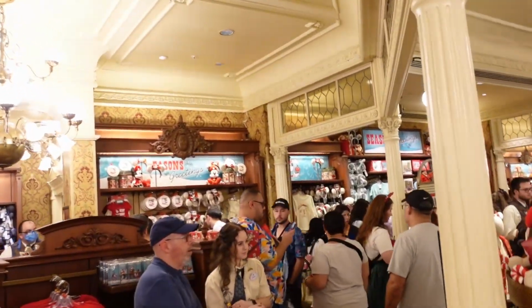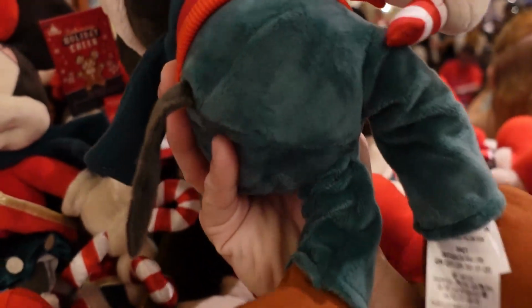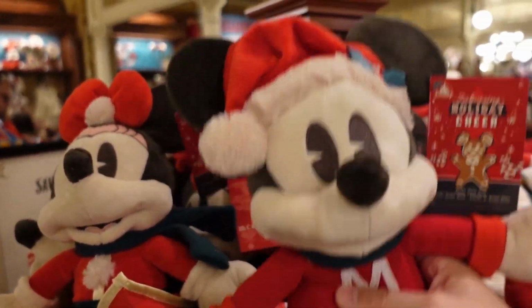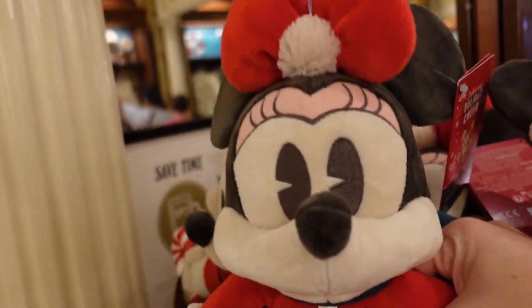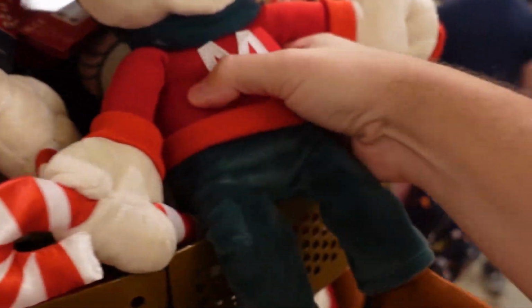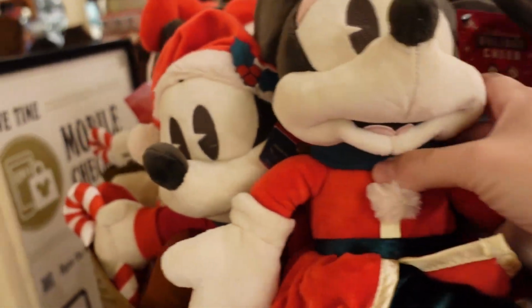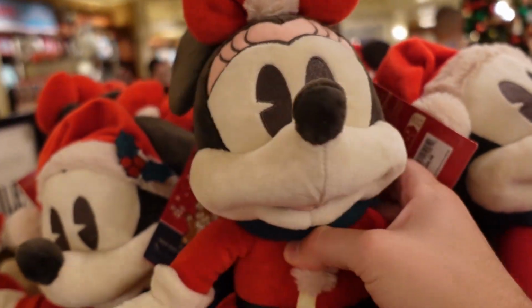Look how cute. Oh, I love it. I love Christmas. Oh, look at Mickey. He's green. Look. Mickey's green. So cute. How much is he? $29.99. And there's Minnie Mouse right here. Minnie. And she's like grayish colored. Oh, no, he's not green. He's got green pants on. Because his ear is the normal grayish color. He's a little bit darker gray. No, I think he's the same gray as she is.